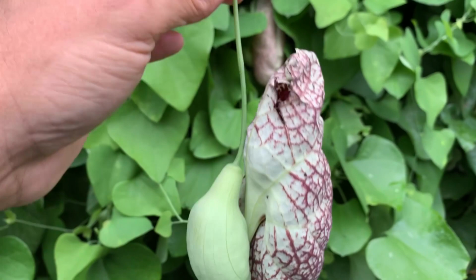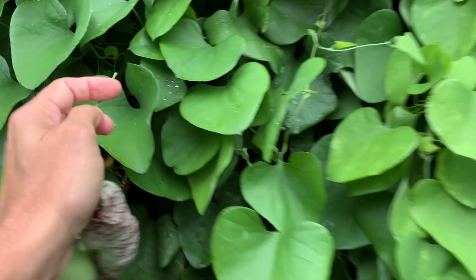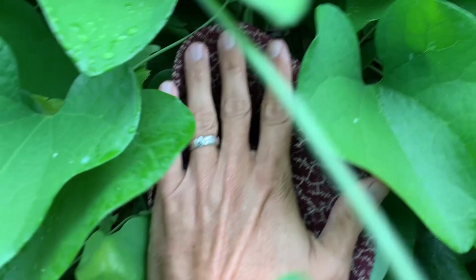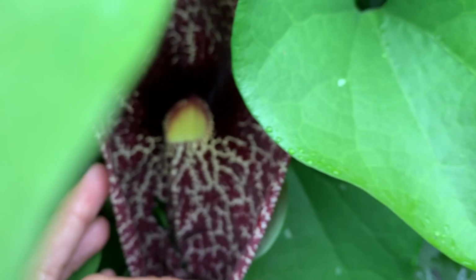Pipe vine right there, Aristolochia, and it'll open up. Once it opens up, they look like this. It's a big, big flower. This flower's size of my hand, guys. And this species or this group of plants are known for having carrion smelling flowers. So they attract not sweet smelling flowers like most, but actually smells like carrion. And a lot of times beetles and flies will go in because it smells bad.